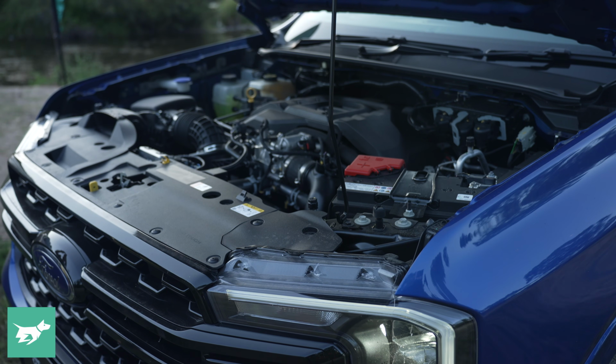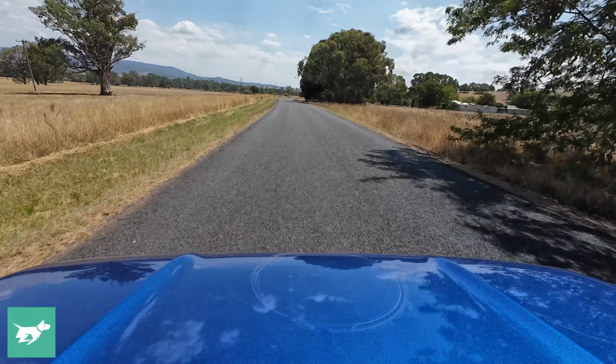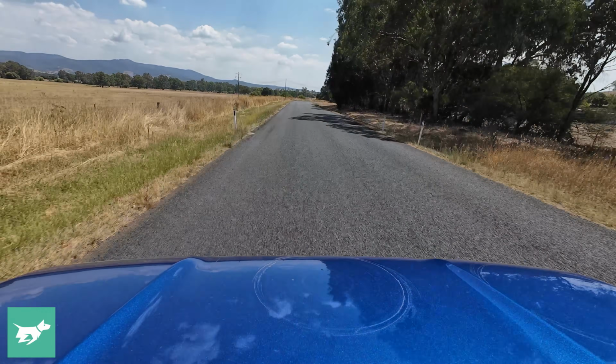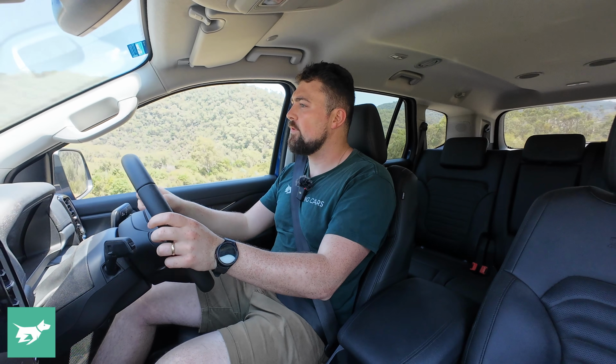Now, of course, the thing that everyone loves about the Everest is the 3-litre turbo diesel option, and it is just such a good engine. It's so beautiful and smooth. I know that it's got a slightly narrower torque peak than that of the Prado, but it's got 100 Newton meters extra to play with, so you can afford to have it be a little bit more peaky. And on the move, it doesn't feel peaky, and the reason for that is because we have this 10-speed transmission, which Ford has done a really good job of calibrating for this generation.